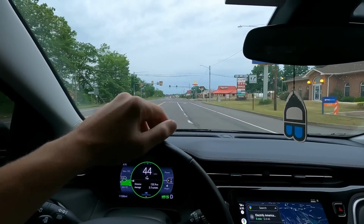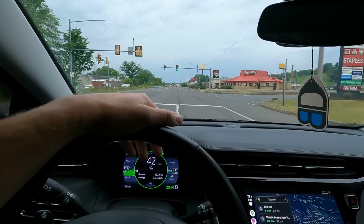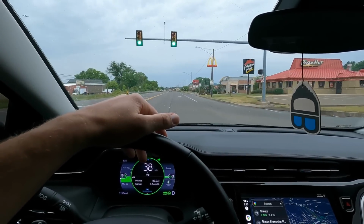I'm going to pull into this McDonald's. I'm going to use the restroom. I'm going to get a coffee, and I'm going to figure out what I got to do.